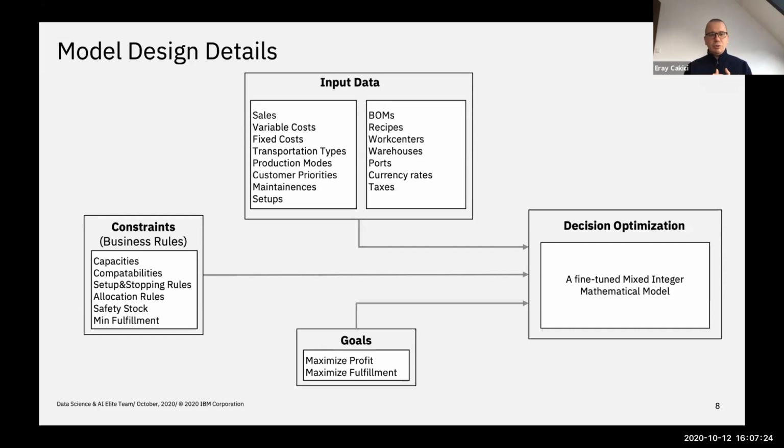We had constraints, and especially from an optimization perspective, we really had to deal a lot with the stopping of the lines. So there were some specific constraints on the setups or on how to arrange the balancing stops on the lines. And the main goals of this model were both maximizing profit and maximizing fulfillment.